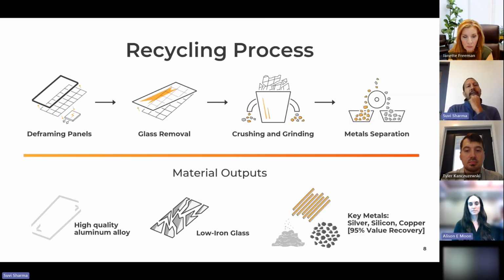So in terms of the process, the first step is, as you guys know, most solar panels come with an aluminum frame. Very important to remove that frame, and to remove it efficiently and quickly. We have fine-tuned a machine that we designed just to deframe panels, and we can fully deframe a panel in about 30 seconds, all automated, and take it to the next station. That is very important to do because we get high-quality aluminum alloy.